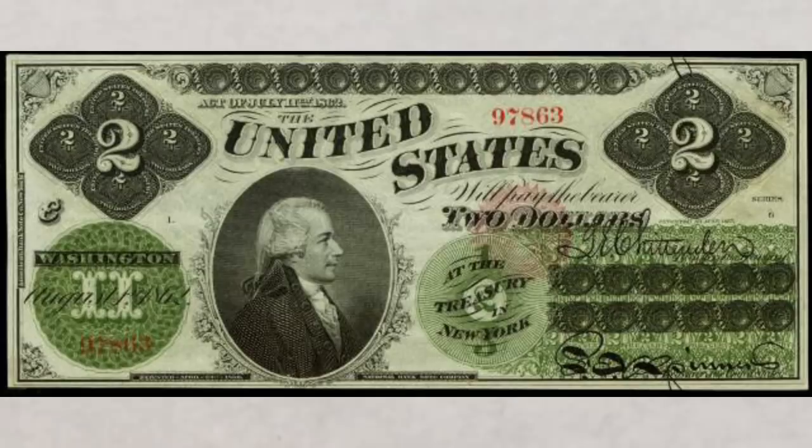Over time, the note saw gradually increasing use, perhaps more a function of inflation than preference for the note itself. By the middle of the 20th century, the $2 bill began falling away from common use in circulation. People were using the $1 and $5 bills more so than $2 bills.